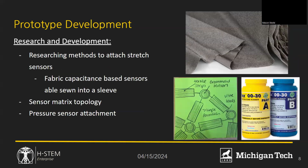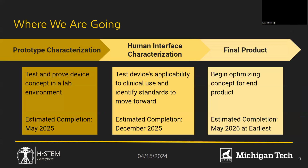So for prototype development, we researched methods to attach these stretch sensors to our device. We came up with a fabric capacitance-based sensor that is able to be sewn into a sleeve. That would work really well for our device. We looked at some sensor matrix topology, figuring out how we wanted to arrange our sensors to collect data. And for attaching the pressure sensors to our device, we are looking into using silicone rubber to achieve this.